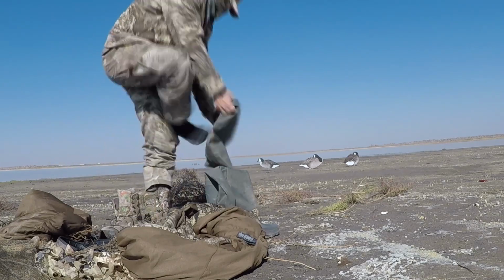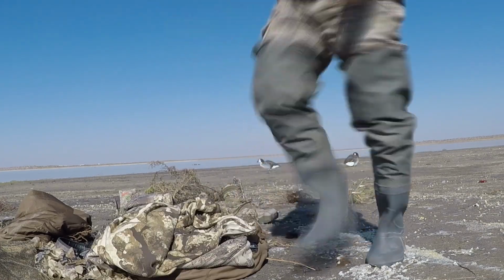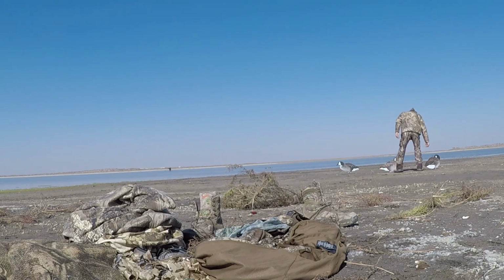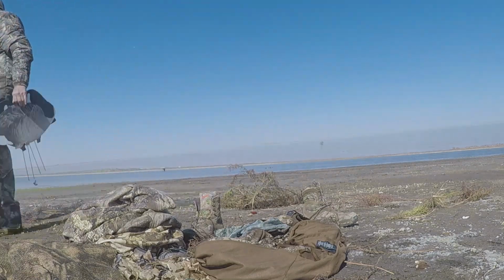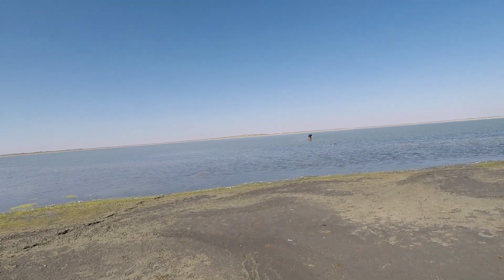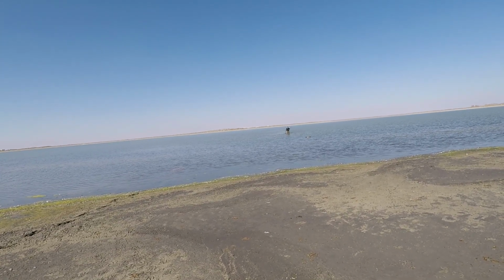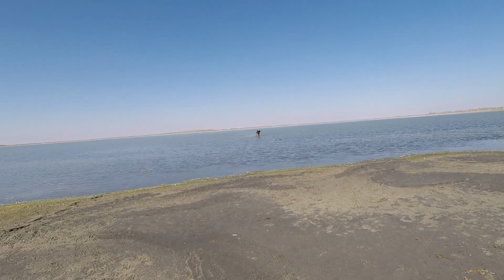So I'm putting on these old waders that I cut off at the legs when I ripped the upper portion. So they're kind of like hip boots. Obviously I didn't expect to have to go that far out for the geese. My retriever got wet. The water went above his boots, so he's soaking wet. But he got both birds that we shot this morning.